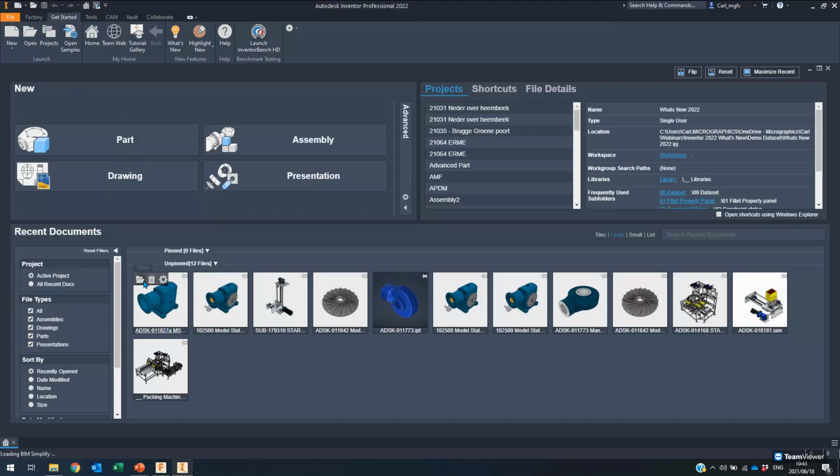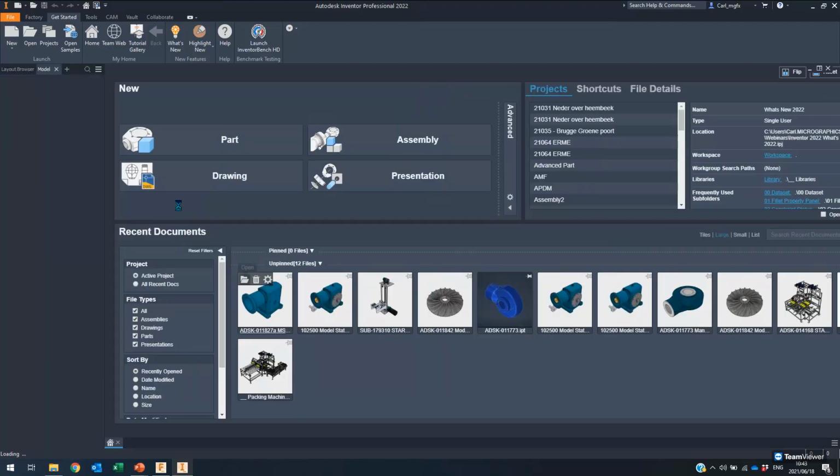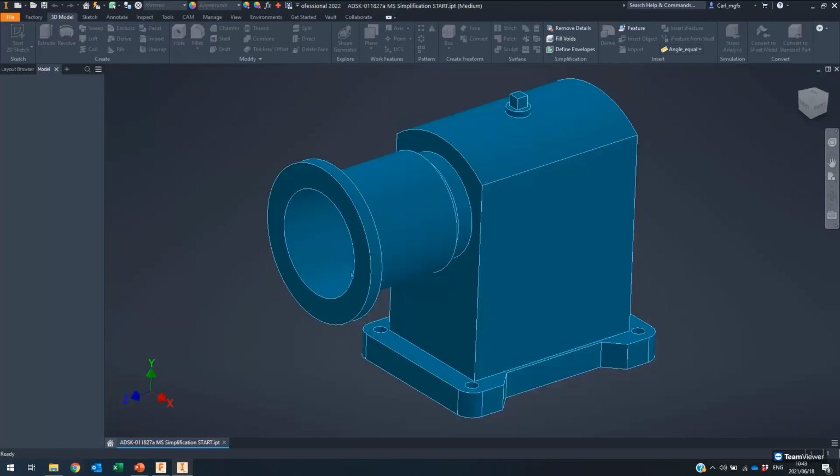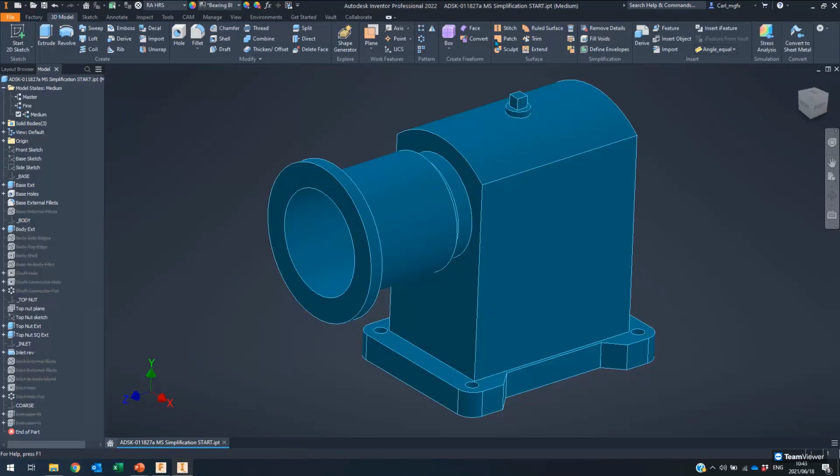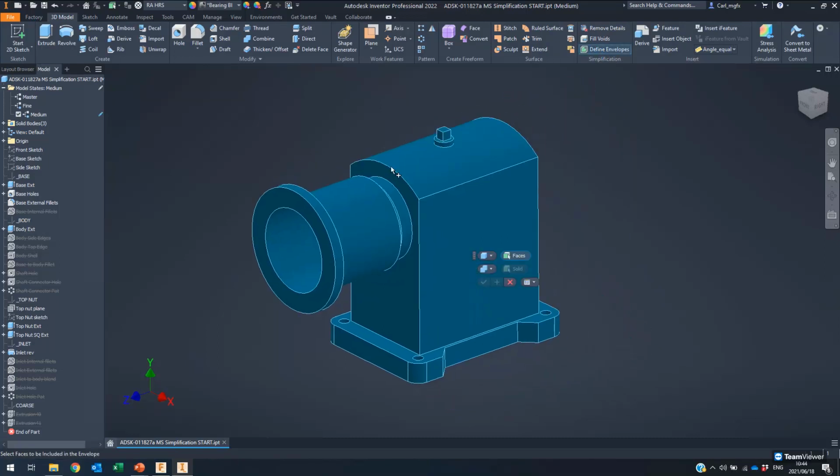So what I'm going to do quickly is just jump back to that simplification demo. It's quite a quick one, so I think let's just do that, and then we'll move on to the productivity and performance. So I'm opening up the part that I had here, and let's have a look at that. Simplify, there we go, define envelopes.